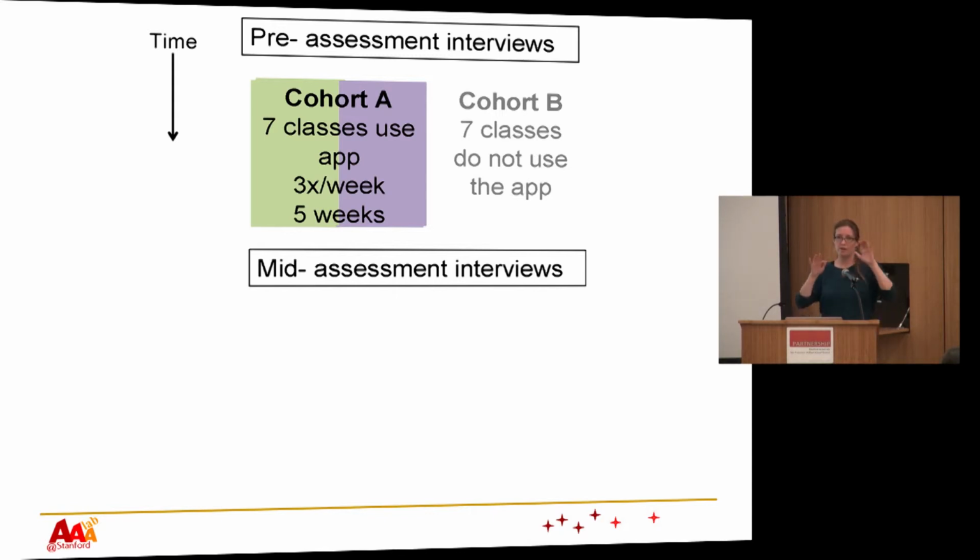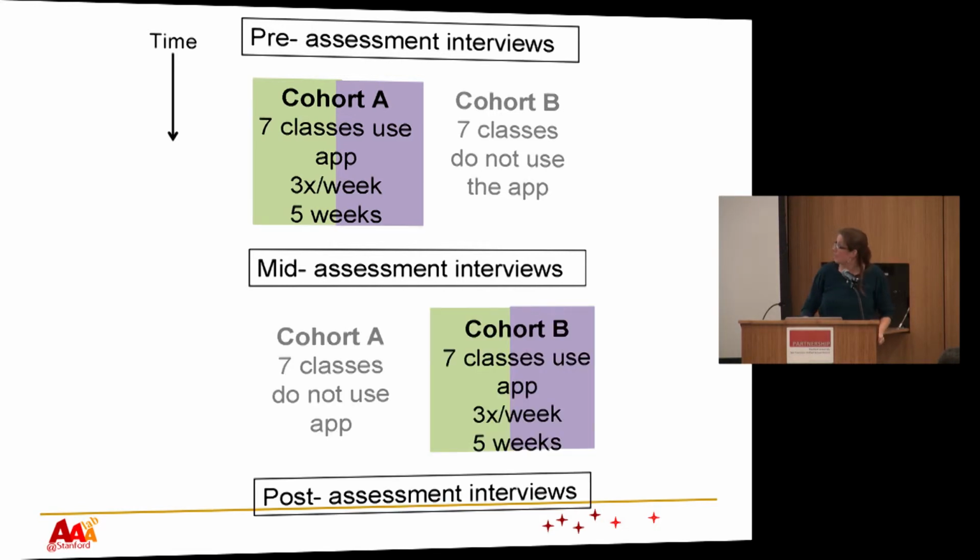And wherever possible, we tried to split within school so that one class would use the app, one class wouldn't. So cohort B, the other 7 classes, did not use the app. They just went about their regular day. And then we had a mid-assessment, which was the same kind of one-on-one interview with the students. And within the students who were using the app, we randomly assigned students to the different feedback versions.